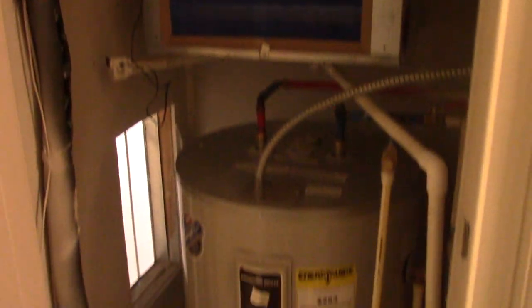Dishwasher, there's the dishwasher. Probably won't use it. All right, guys, here is the furnace area right here. And then right next to it is the closet door. Is somebody knocking?